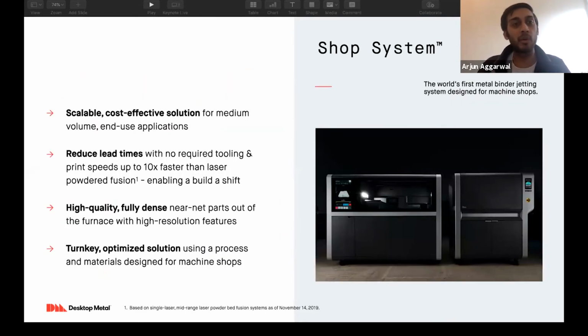On the other side of the coin, from low volume to kind of mid, we have our two binder jet metal 3D printers, which are really focused on scaling your production. So maybe if you start with the studio system, or you're in the low volume side with our fiber or our studio system, if you're looking at scaling up, we developed two systems to help you do that. The first is our shop system, which is a binder jetting solution.